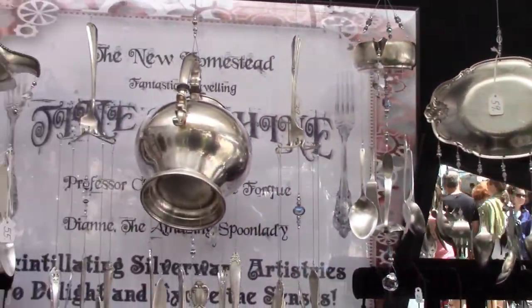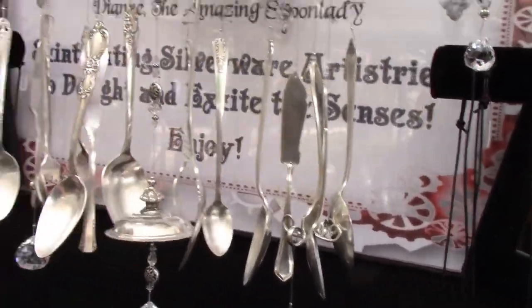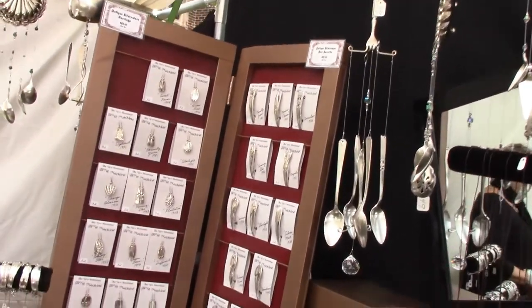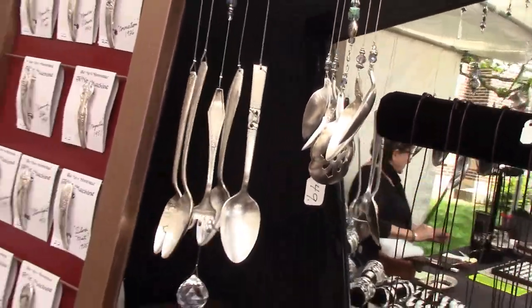Take off old teapots and stuff and make wind chimes out of them. That is so cool. I like that. Very good idea. Look at that. Forks. There's a fork they bent out. That is so cool.